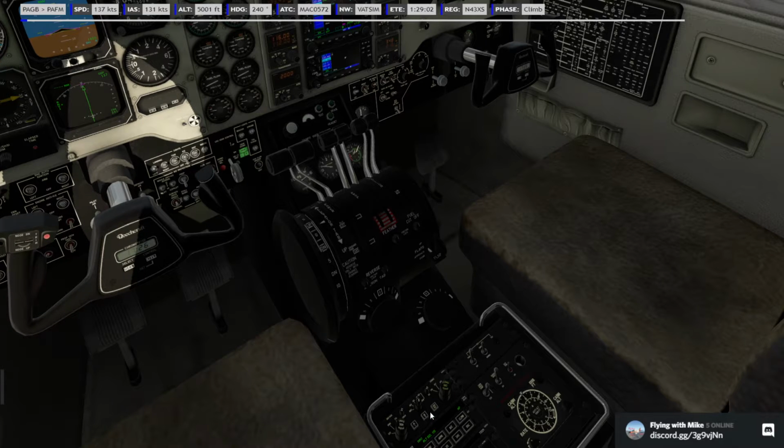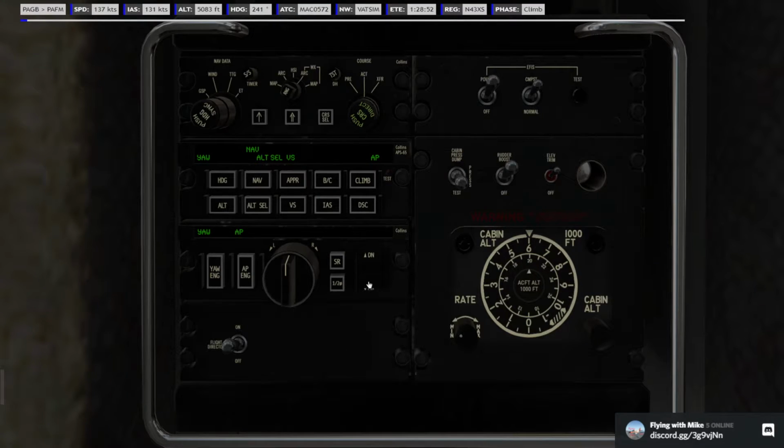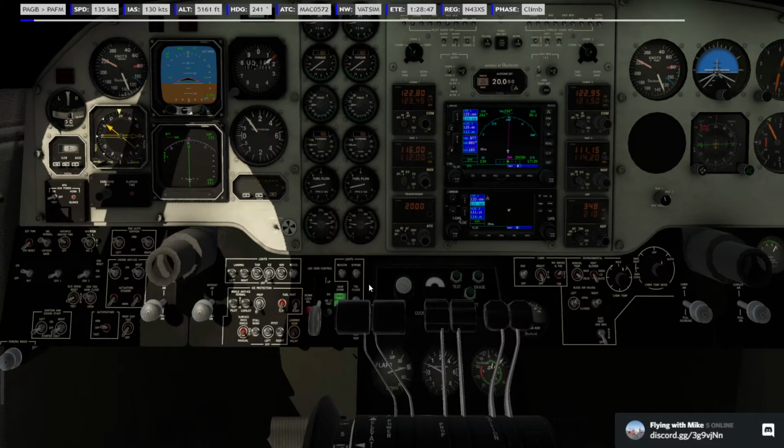Okay. Now I want to increase our climb. So let's come down to here. Up is down here. See how that did. And you can see now we're climbing out at about 1200. Let's get the flaps up. That'll help a little too. And there you go, folks.